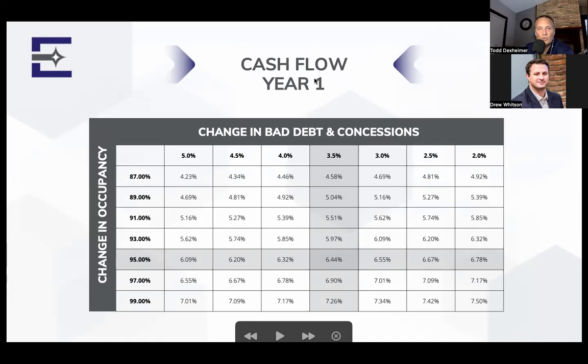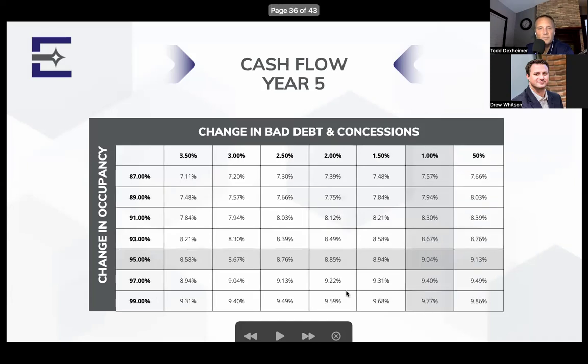Cash flow year one: what could happen to investor returns if we see different bad debt and concessions, changes in occupancy. Basically, economic occupancy flex. The worst case scenario we're showing here, if it's 87.5, so it's 83%, sorry, 82% economically occupied, we're still providing investors about a 4% distribution. So you can see I'm fairly confident that year one will cash flow nicely.